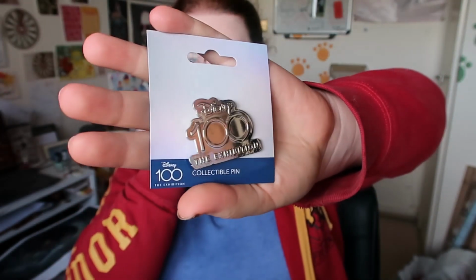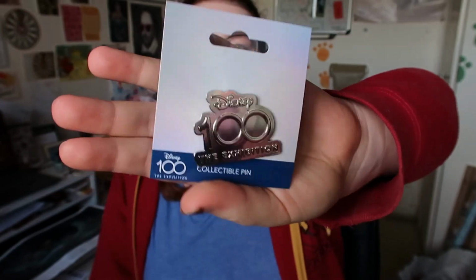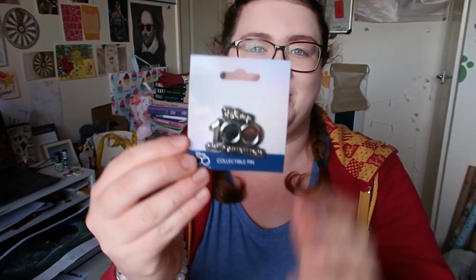I think it's super pretty, it's very shiny, and a lot of people who had obviously also got the free upgrade or had paid for it were walking around wearing these, so I thought that was really nice as well. I just think it is a very beautiful pin, and because you only get it if you're a VIP, it feels very exclusive and quite exciting, I think. So that was just really nice.